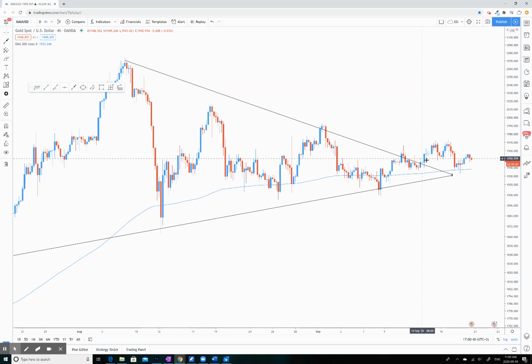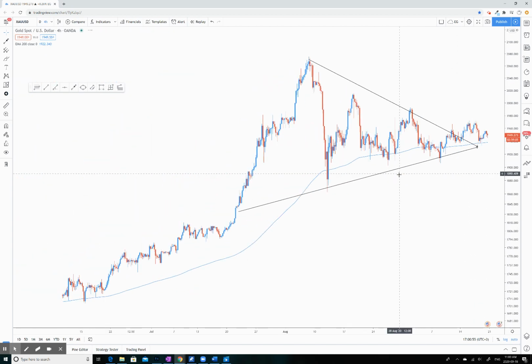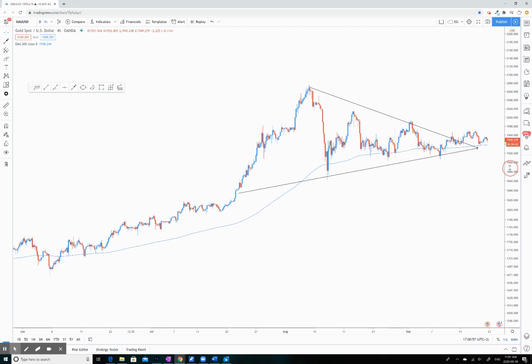our breakout would have likely been around here. Now I had this zoned in, so I had created a zone, but it still would have been around here. But then you can see at the next 4-hour candle, we had a ton of rejection. It just came right back down and we're continuing to consolidate. So how I would view this is we're just continuing on with that triangle.